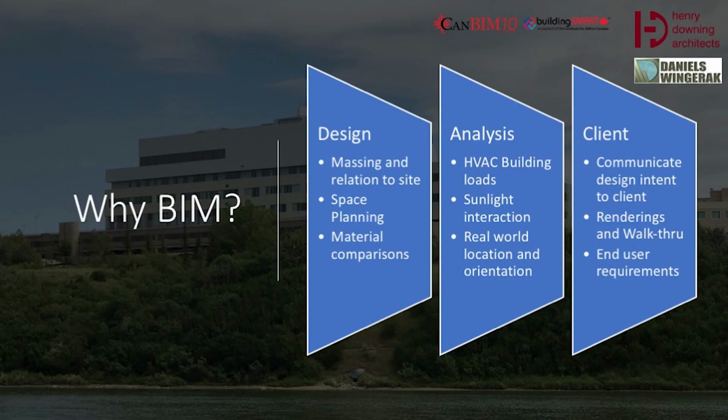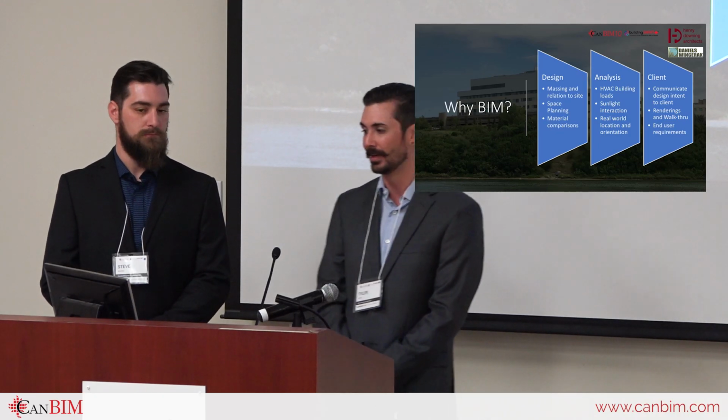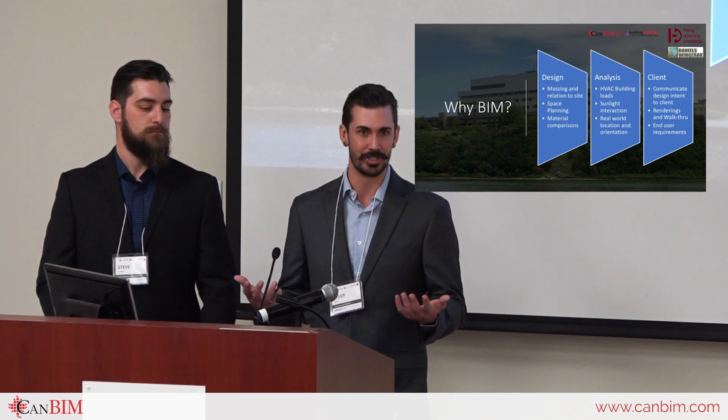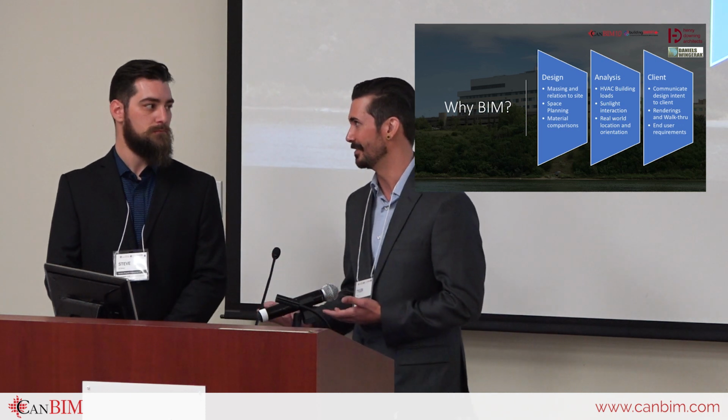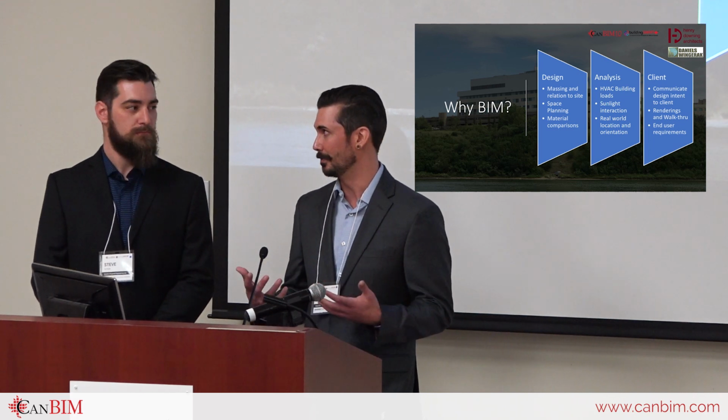Now, as far as the client interaction goes, again, this is more back to the 3D portion of the model. Even starting this project, BIM was 3D modeling, it was geometry. That's what everyone knew it to be. We didn't have that outlook on it, but it was just kind of a connotation for BIM itself at that time. But saying that, there are huge benefits to 3D geometry, and one of them is to communicate the design intent to the client, producing renderings and walkthroughs, and just meeting the end user requirement by showing and reflecting the design before it's built on site.